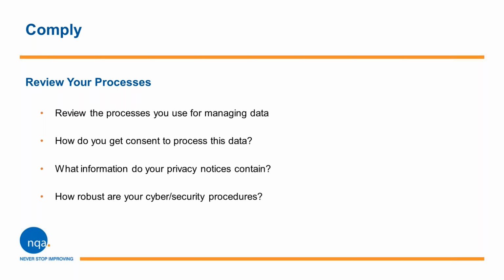Another critical step of preparing your systems is assigning responsibilities for data management and other GDPR related tasks to ensure that they consistently get the necessary amount of attention. So for organizations whose core business involves data processing or handle sensitive information, assigning these responsibilities will be a formal process.